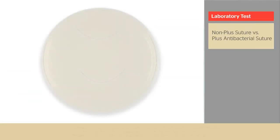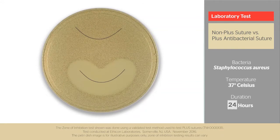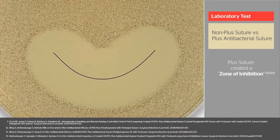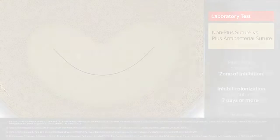In this test, a dish was inoculated with bacteria and 2 sutures were placed, a non-PLUS suture and a PLUS antibacterial suture. The bacteria is Staphylococcus aureus, and the dish was incubated at 37 degrees Celsius for 48 hours. The result? The non-PLUS suture has bacterial colonies throughout, while the PLUS suture's antimicrobial properties have created a zone of inhibition. PLUS sutures have been shown in vitro to inhibit colonization of the suture for 7 days or more.